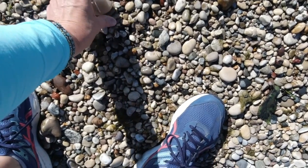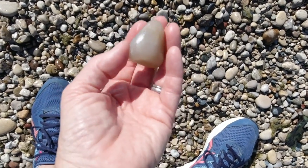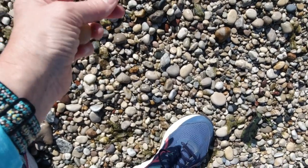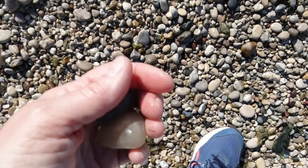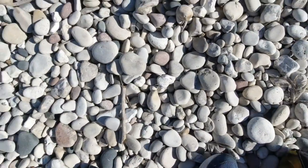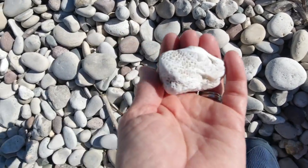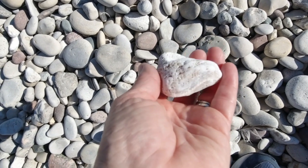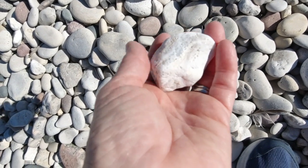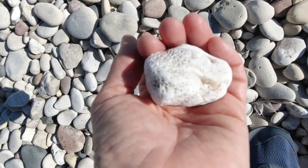Seaweed on this quartz. There's some really neat fossils here. Look at this one. I don't know if you can see how sparkly this is. That one is really cool.